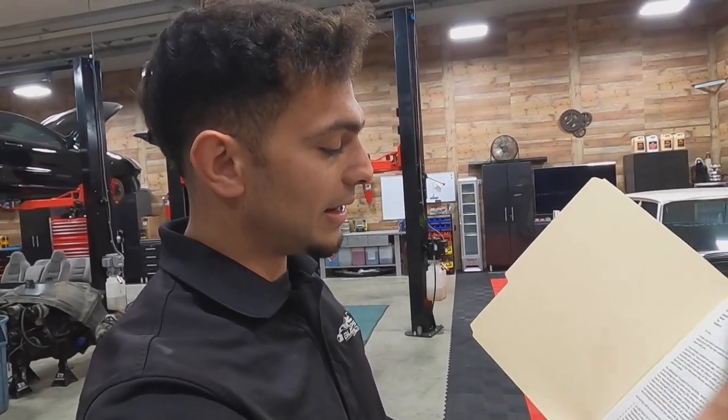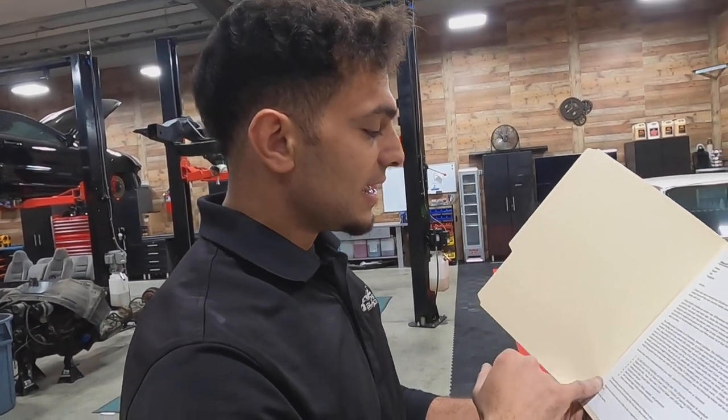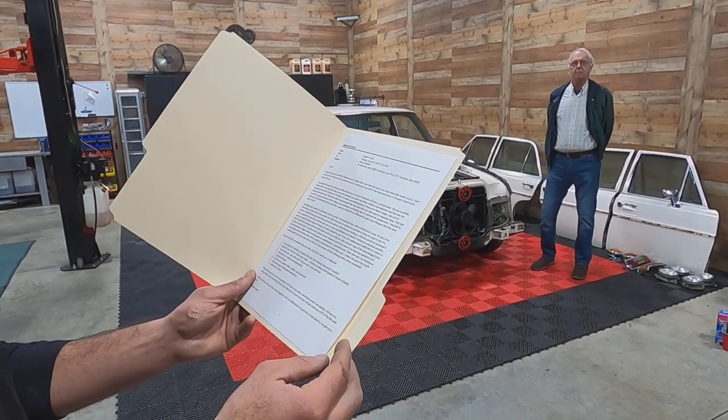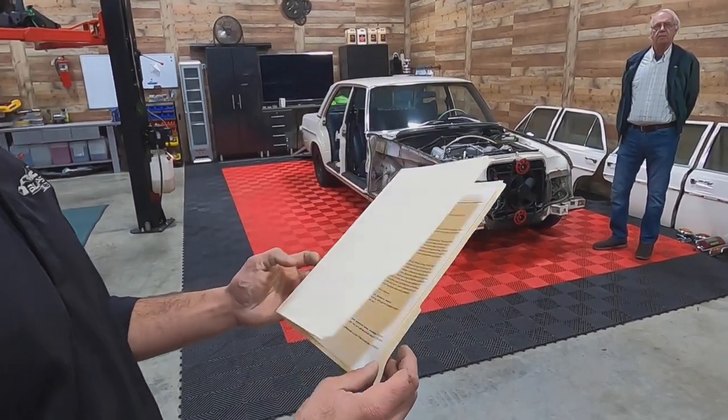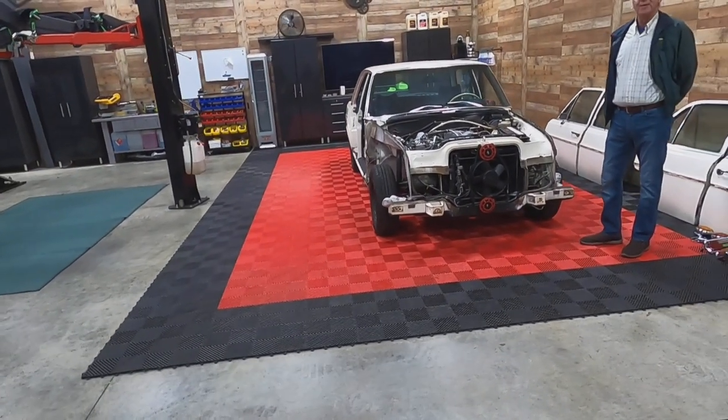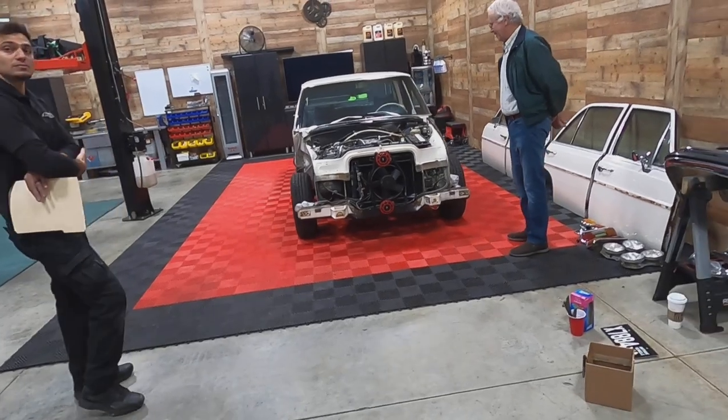So I want to make sure I do that only when I'm ready for that process. Yes. And that's it. Pretty much all that's left is the body work and the brake stuff. So really excited about this. I'm happy we're at this stage. This is my favorite part. I think it looks really cool like this.